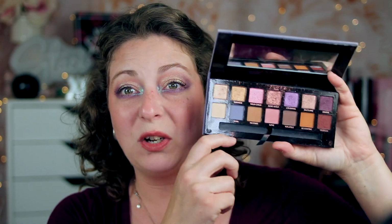The ABH Norvina palette, I don't even know. This is an oldie but a goodie. I don't even know if this is actually sold anymore. If it's sold, I'm gonna link it down below. This palette offers so many beautiful pigmented blendable matte shades, and they are warm toned, warm leaning.